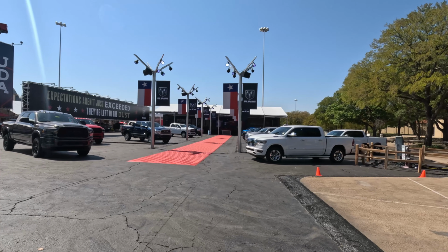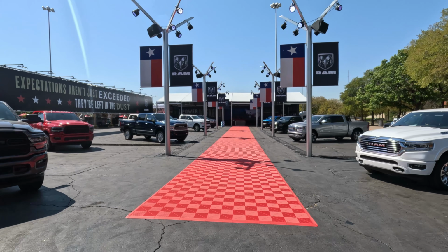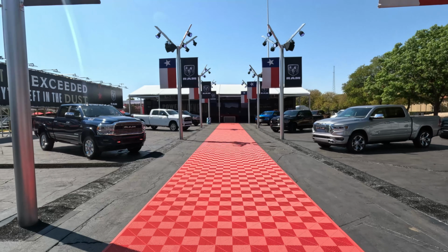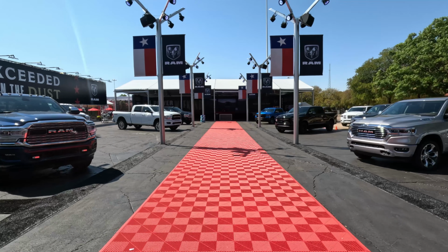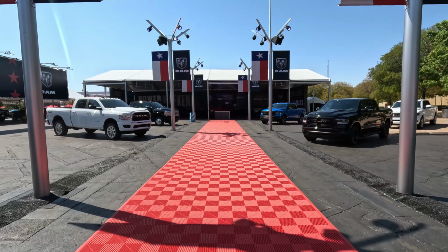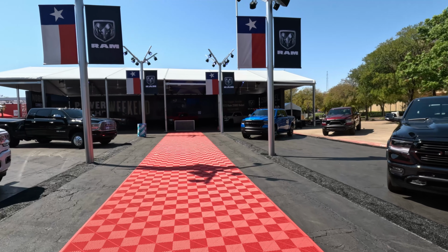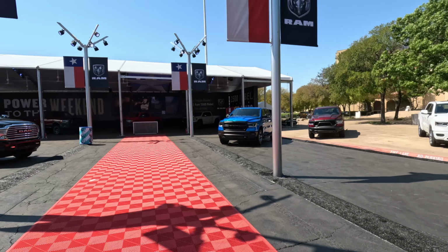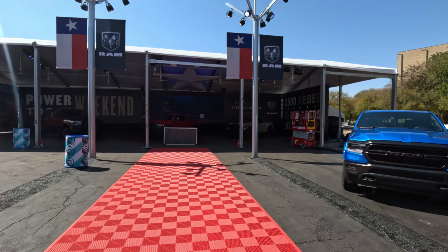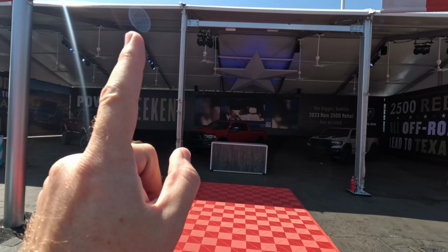And Ram really rolls out the red carpet here at the State Fair of Texas. You can see all of the different trucks that Ram is bringing to the table, different offerings, different configurations. Ram really does make a truck for just about everyone, including this new Built to Serve EMS First Responders Edition. I really like what they're doing with their Built to Serve models. But the big news is right here, this red one. This is the 2500 Rebel.